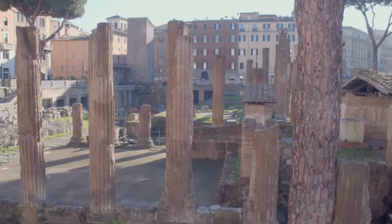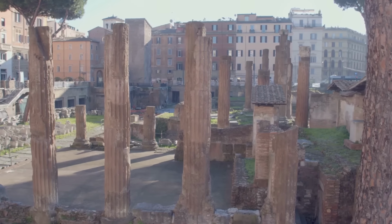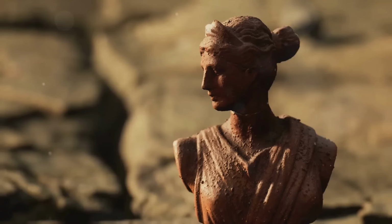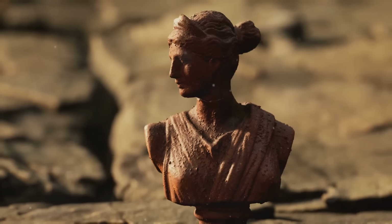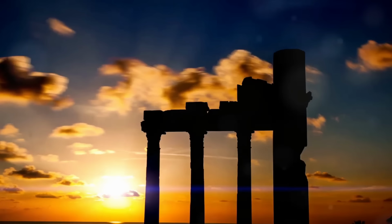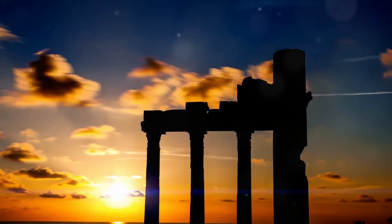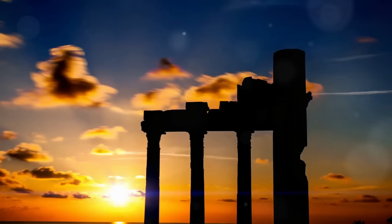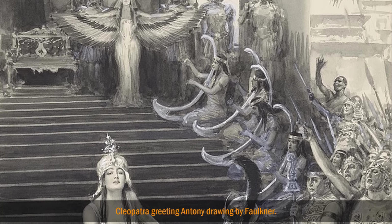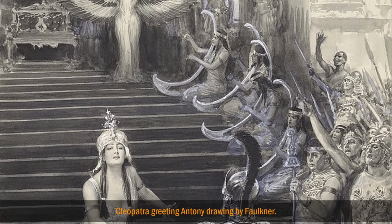Their alliance, however, was viewed with suspicion and hostility in Rome. Antony's enemies portrayed Cleopatra as a manipulative seductress, bent on ensnaring him and using him to further her own ambitions. Antony's public pronouncements, including his decision to bestow upon Cleopatra and their children territories in the east, further fueled these suspicions. Despite the growing opposition in Rome, Cleopatra and Antony continued to consolidate their power in the east.